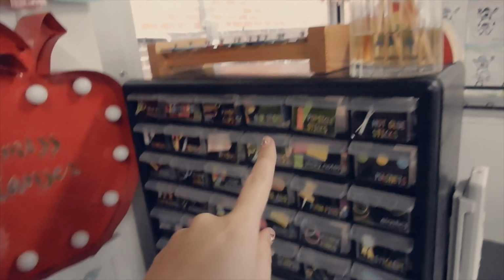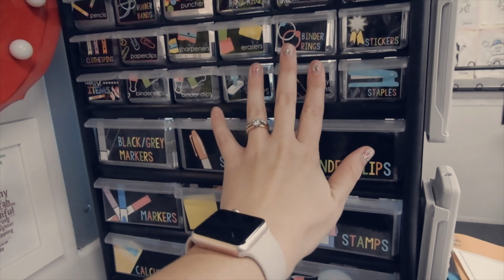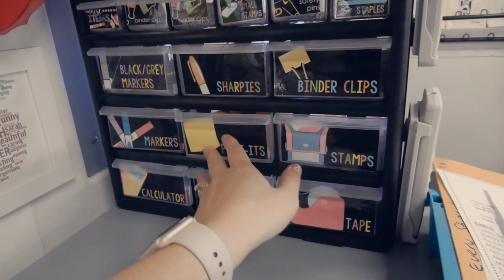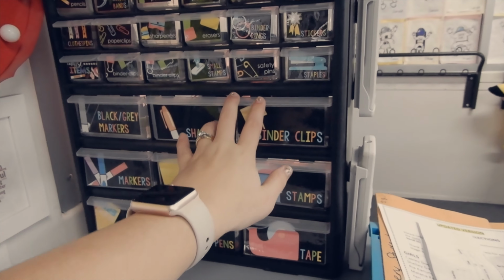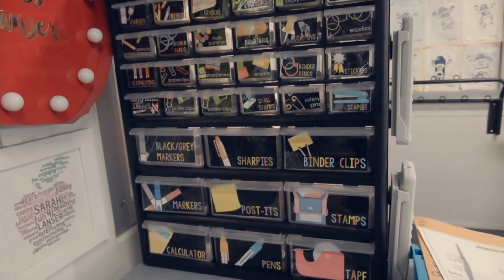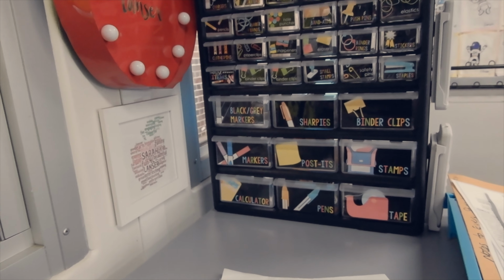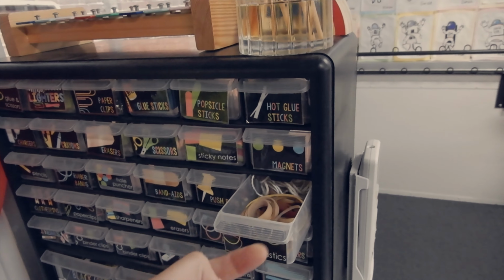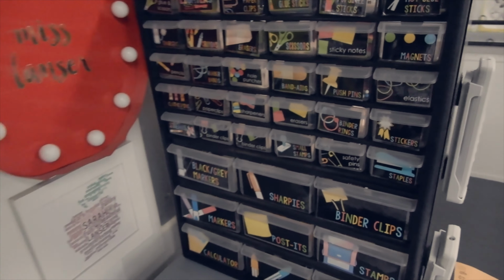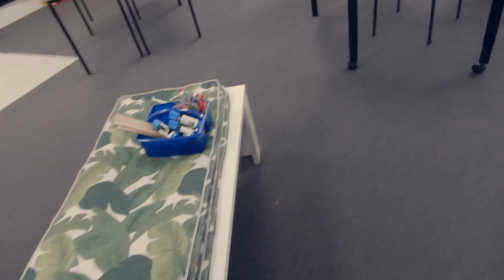Got my teacher toolbox. Now I cannot for the life of me remember whose TPT I purchased these off because I got locked out of my old TPT, but I'm sure if you look up teacher toolbox you can find it. And this teacher toolbox is just from eBay. I think it was about $30. I know they sell some really cute ones now in Spotlight, I think. So there's those. Nothing really has what it's meant to have in it, but I know where everything is, so that's good to know. What else did I want to show you? This is just like, don't even look in there, it's so messy and gross.